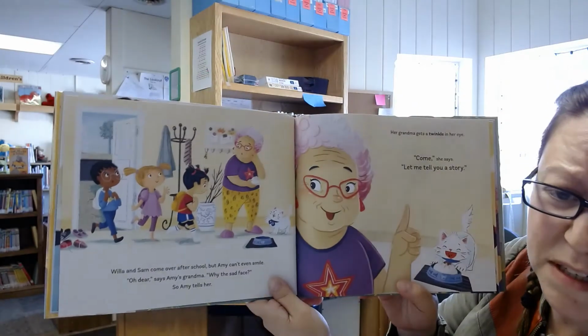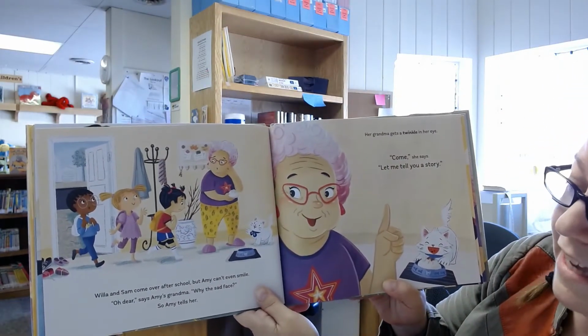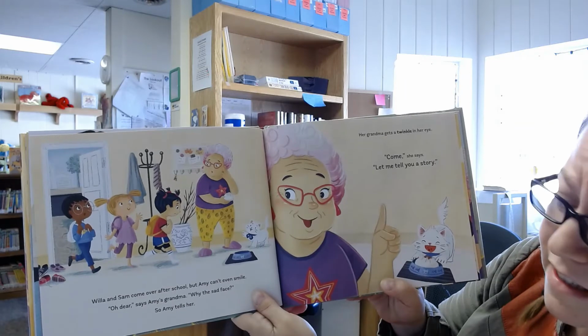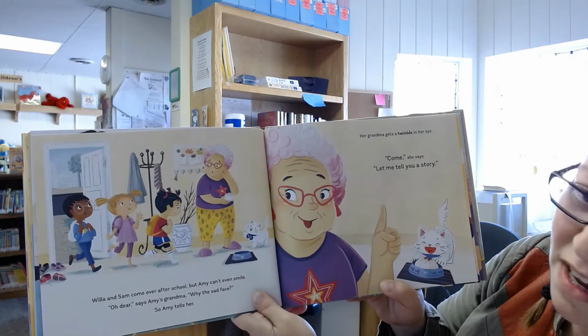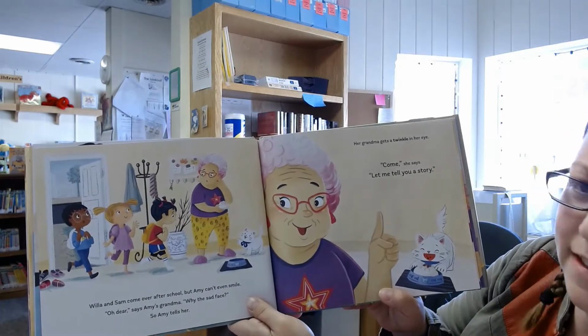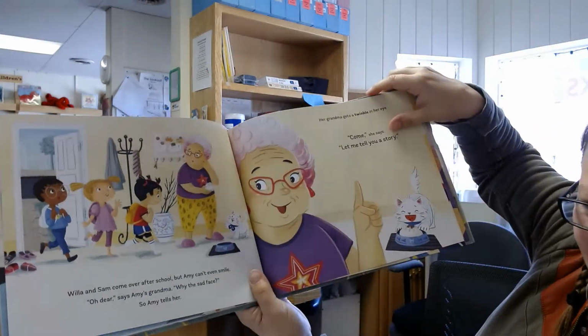I think Amy's probably feeling a little sad and left out. Willa and Sam come over after school, but Amy can't even smile. Oh dear, says Amy's grandma. Why the sad face? So Amy tells her. Her grandma gets a twinkle in her eye. Come, she says, let me tell you a story. Look at that cute kitty back there.